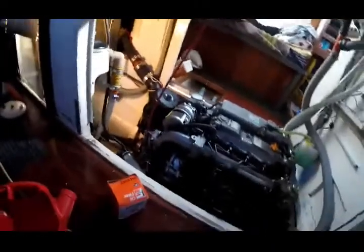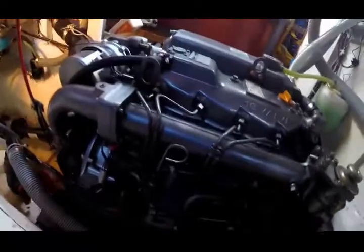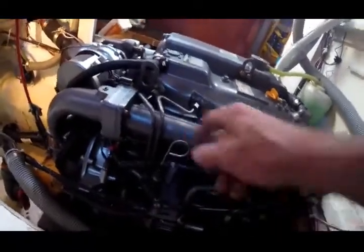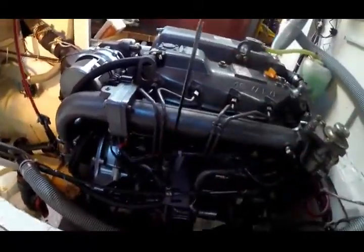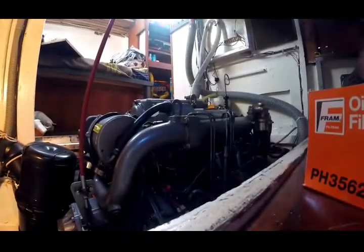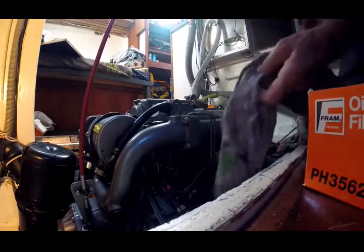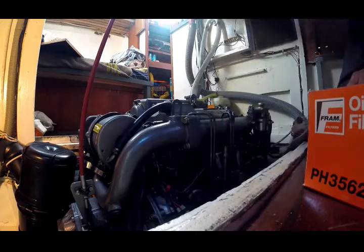I've run the engine for about 10-15 minutes and I'm going to start by sucking out the warm oil. This is the dipstick, so we'll take the dipstick out. Maybe I should put this camera somewhere where you might be able to see. I've got lots of old rags because it's quite a messy job at times. So this is the dipstick. Move it out the way.